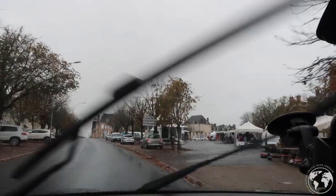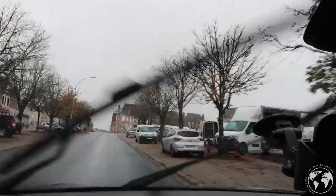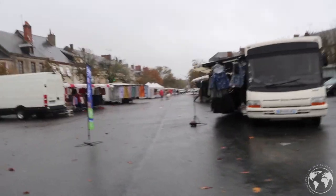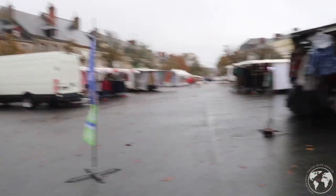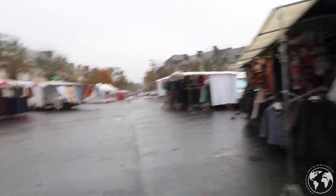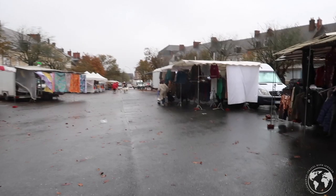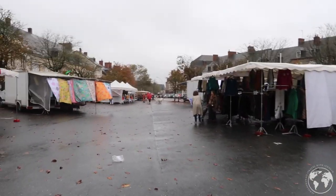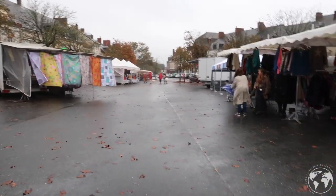They have a market. I'm gonna stop. This is where I was yesterday. It's about 5 miles before Milan. And look, where I parked, they have a little outdoor market with clothes. Be cool to check it out and see what they have. I do pop-ups with my art, so I can appreciate these vendors out here in the rain.